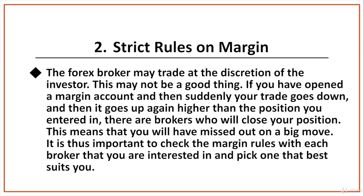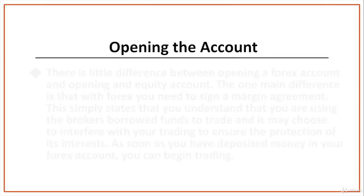If you have opened a margin account and then suddenly your trade goes down and then it goes up again higher than the position you entered in, there are brokers who will close your position. This means that you will have missed out on a big move. It is thus important to check the margin rules with each broker that you are interested in and pick one that best suits you. Opening the account.